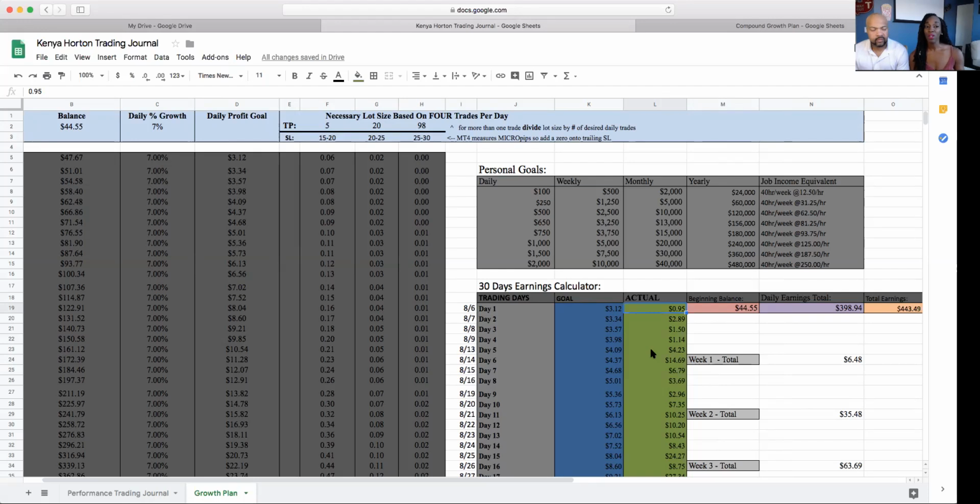And guys, the power of 10 cents a pip is very powerful. So when you trade it right and with the tools and everything that I'm giving you, I am confident that you'll get results. But this is going to help you be consistent, disciplined.